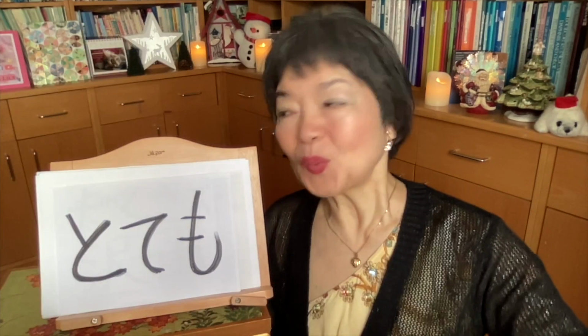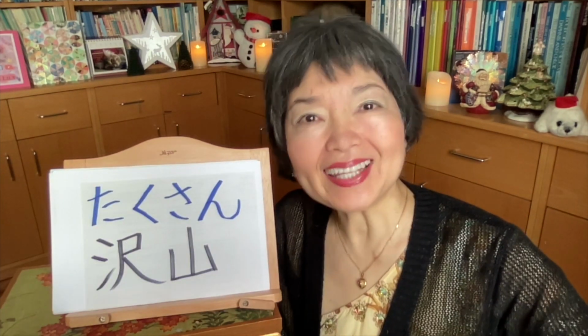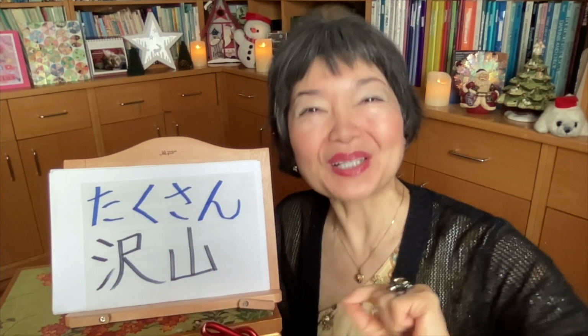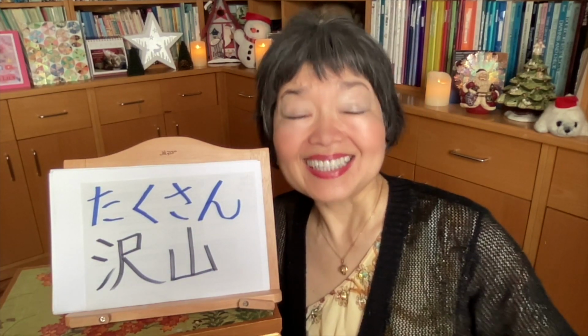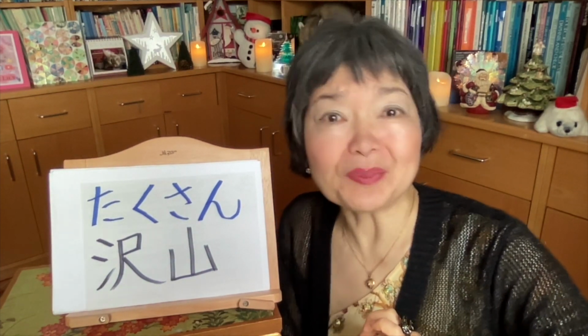Let's see the difference between とても and たくさん. It's quite confusing. We use とても just before adjectives and it means very. For example, とても大きい, very big. とても美味しい, very delicious, very yummy. とてもかわいい, very lovely. But on the other hand, たくさん is an adverb that decorates verbs. For example, たくさん食べました, I ate a lot. たくさん飲みました, I drank a lot.